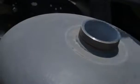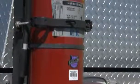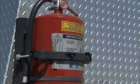ARFF apparatus-mounted secondary agent systems range in size from 100 to 1,500 pounds. The norm on most major ARFF vehicles is a 500-pound agent tank. Almost every ARFF vehicle will have some type of dry chemical extinguisher.